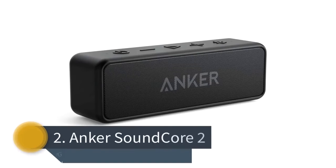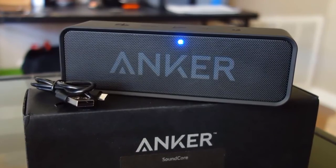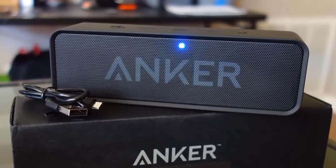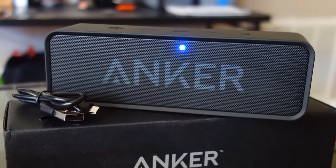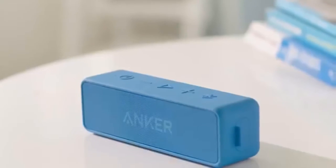Number 2. Anchor Sound Core. Another great device at an unexpectedly low price tag. At this rate, we're going to have to think that these speakers are the product of witchcraft and wizardry, since we literally cannot find better audio at this price range. The Sound Core is able to drive with superior sound quality than many speakers in higher price categories.